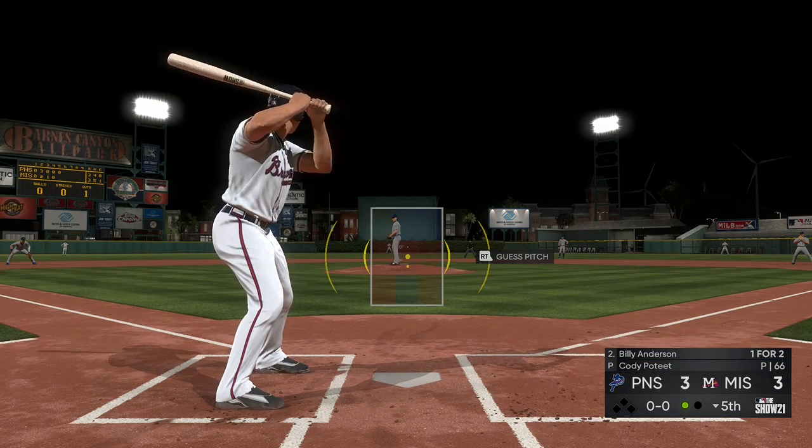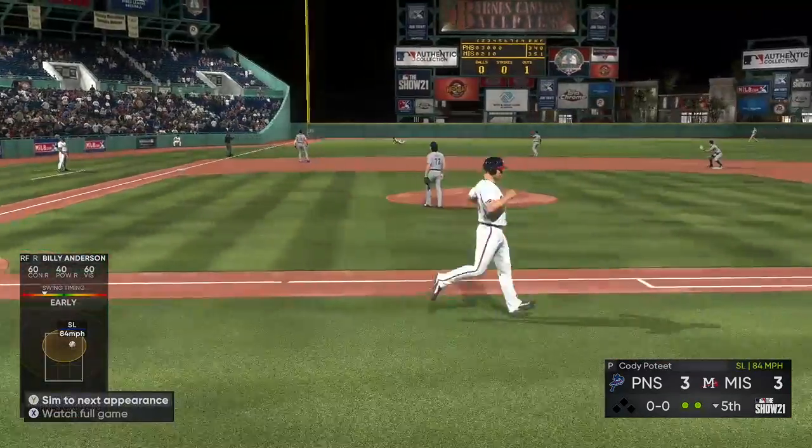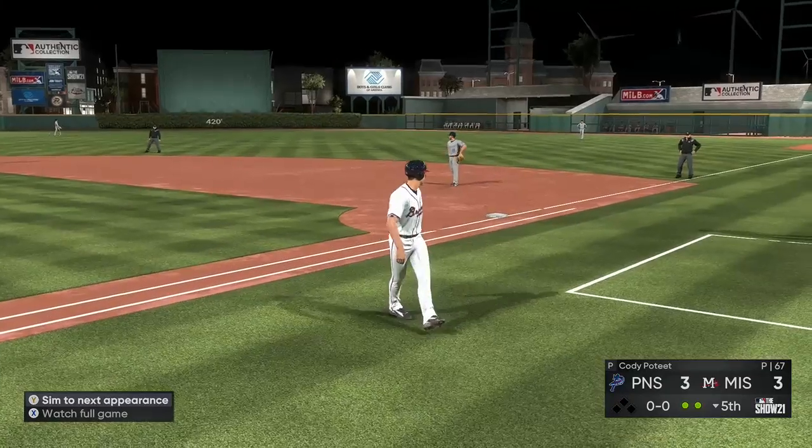Now batting, right fielder Billy. He swings and lines it to left. And he'll lay out to make it. Wow.